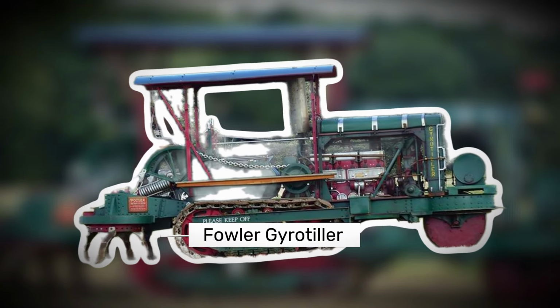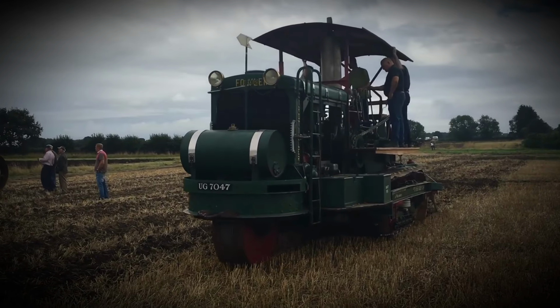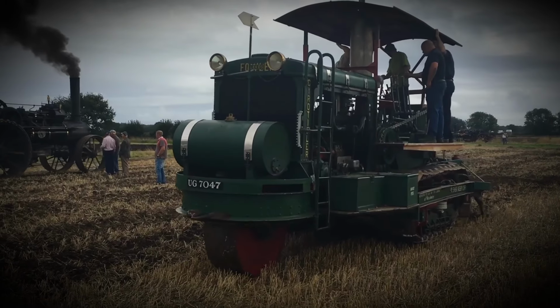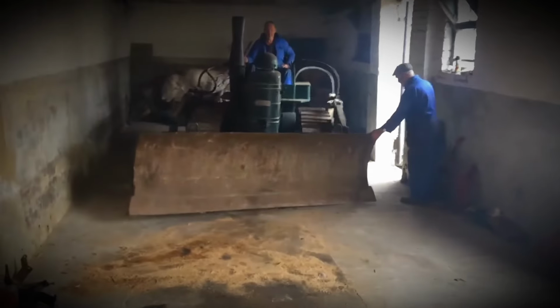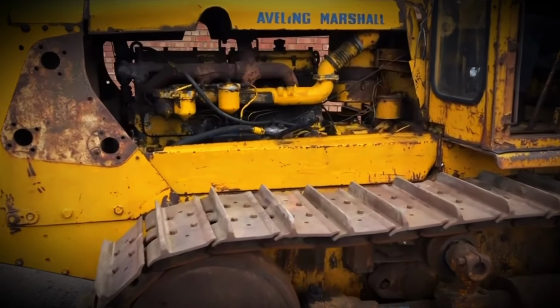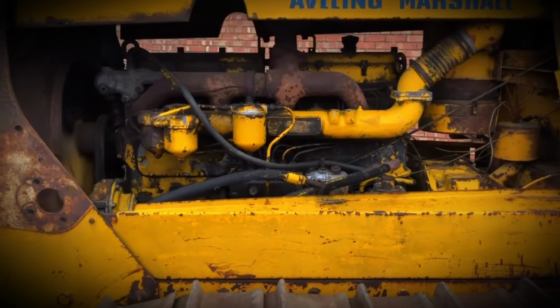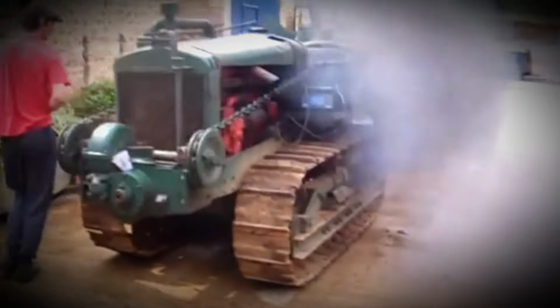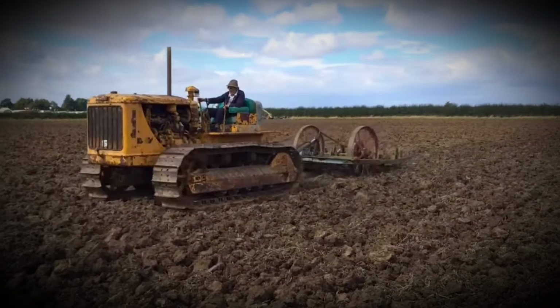Number 7. The Fowler Gyrotiller, produced during the 1920s and 1930s, was a groundbreaking piece of agricultural machinery that pushed the boundaries of what mechanized land preparation could achieve. Developed by John Fowler and Company of Leeds, the gyrotiller was one of the earliest large-scale rotary tillers, conceived as an all-in-one solution for breaking up, aerating, and preparing soil without the need for multiple passes with conventional plows and harrows.